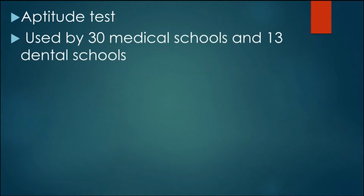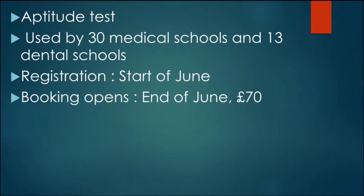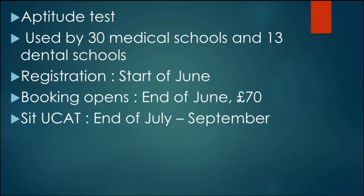Next, the UCAT is used by 30 medical schools and 13 dental schools. So it's the test that's most widely used by the medical schools and the dental schools in the UK. The registration for the UCAT begins at the start of June, and the booking opens at the end of June, and it costs £70 to book a UCAT test. And you can sit your UCAT from the end of July till mid or end of September, but the earlier you do it, the better it is.